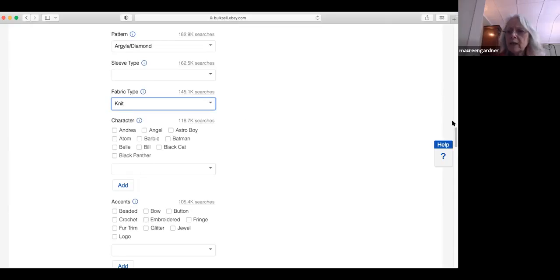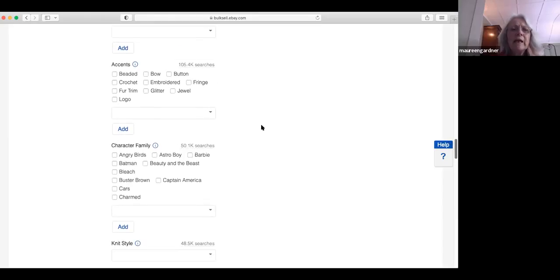The character, again, I usually skip over unless it really fits Barbie or Angel or Astro Boy. Otherwise, I skip over that. This is if you have accents: beaded, fringe, or it's embroidered, crochet, fur trim, glitter, jewel, logo. This has none of those, so I'll skip over that. Again, no character family to this one.